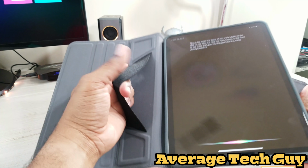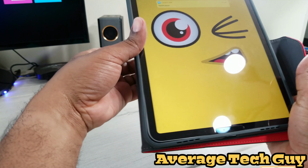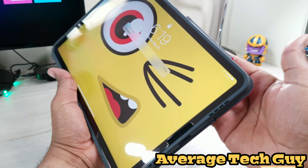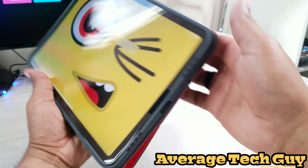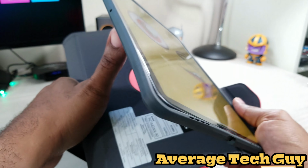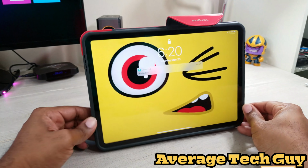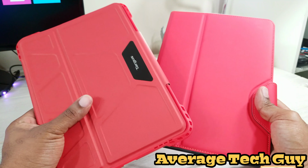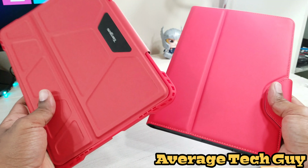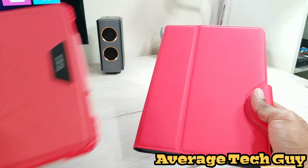This one is a little more protective. Has a hand strap on the inside, so when you fold it back, you'll actually be able to hold it steady. The flap does not hold that shut, so you're going to be able to use your hand to just hold that. But these cases are not that expensive. They're going to be pretty decent. So these are 2 cases that you can pick up from Targus, both for the iPad Pro 11. Both are not going to break the bank.